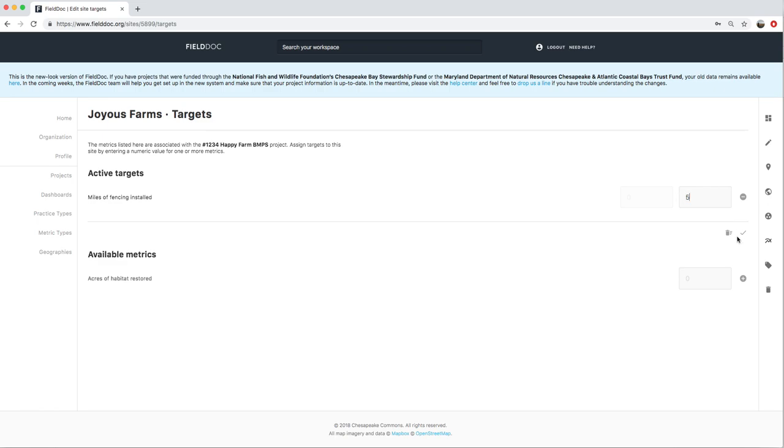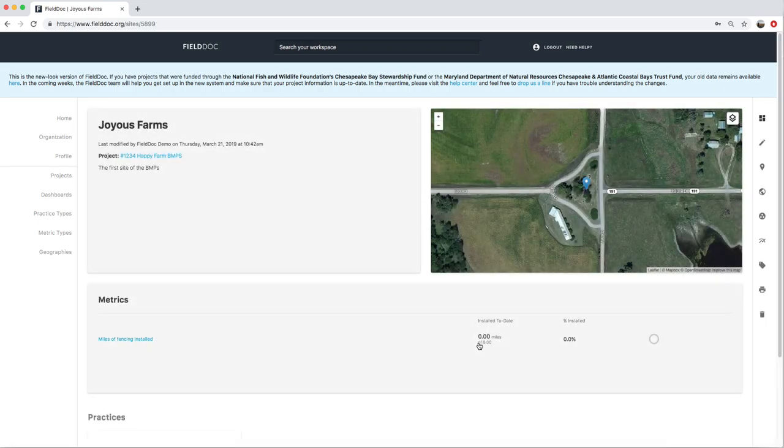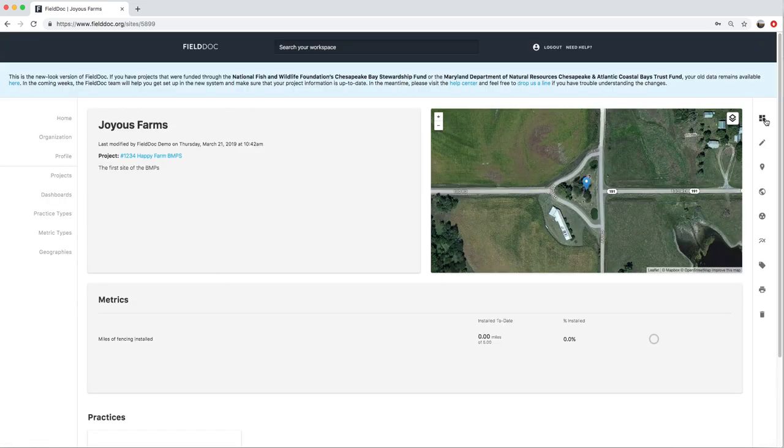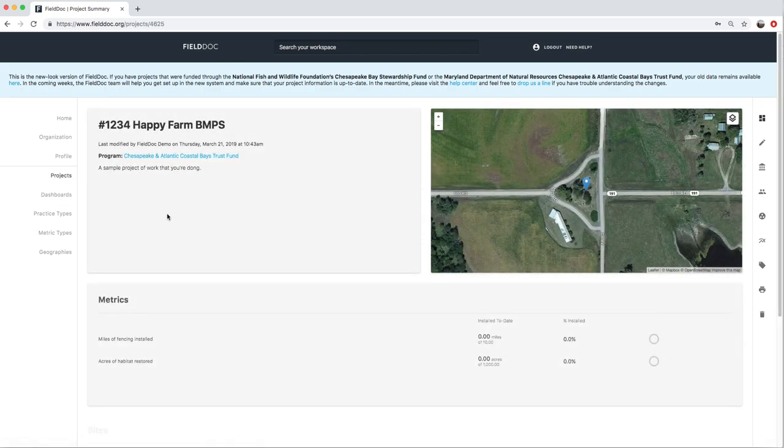Let's add that 5 in and save it. Let's see if it worked. And now you can see here that we're going to install up to 5 miles of fencing at this practice. And we already know that we have no tags associated with this site. So let's go back to the project level and add our second site in.